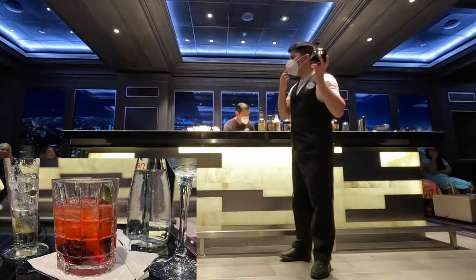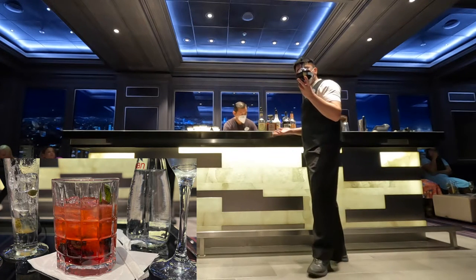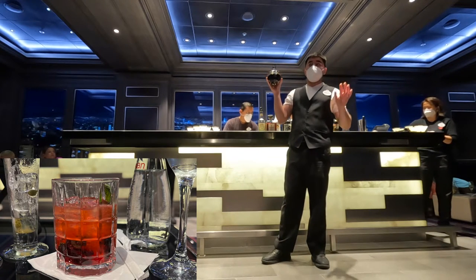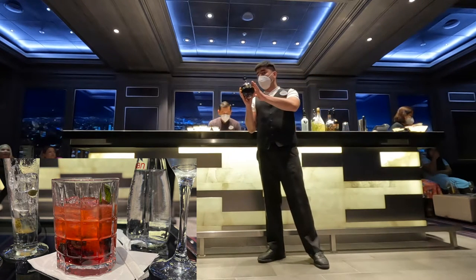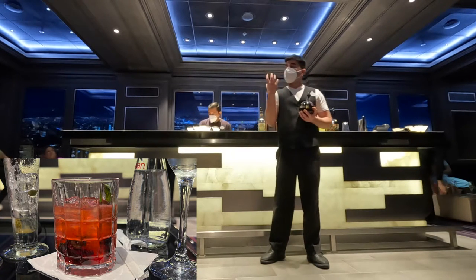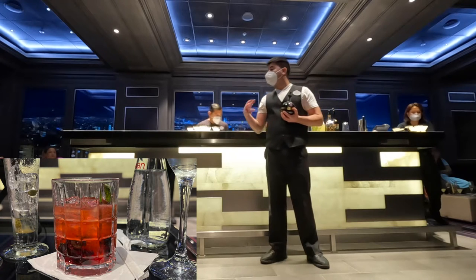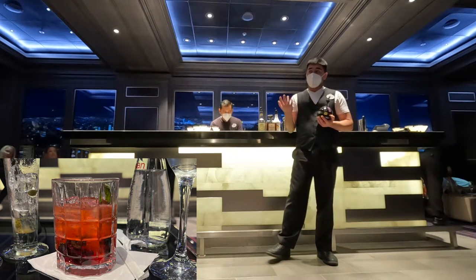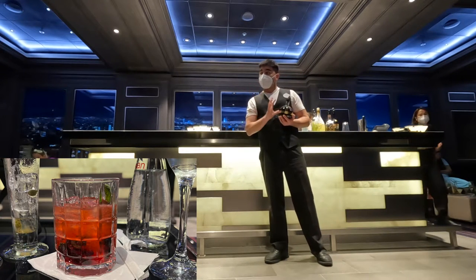Chambord, a very famous French liqueur. What's the flavor of this one, everyone? Yes, raspberry, but there is more than just that in this little bottle. First, it has a very strong base. It's not a neutral spirit which has been flavored. It's cognac which has been flavored. So it's on the strong side.